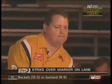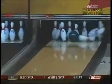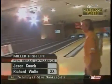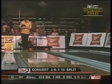Jason Couch trying to be the ball. We'll see if he can do it with a Caddyshack reference. Oh, no. He missed the tape, and we'll have to go to the replay. Well, he struck, but let's see if he hit his target. Oh, no, as usual, about 3 boards left of target for Jason Couch. So Richie Wolfe is in great shape now.